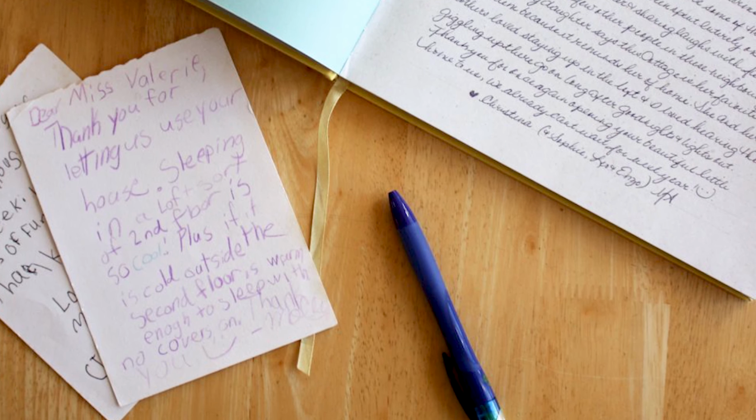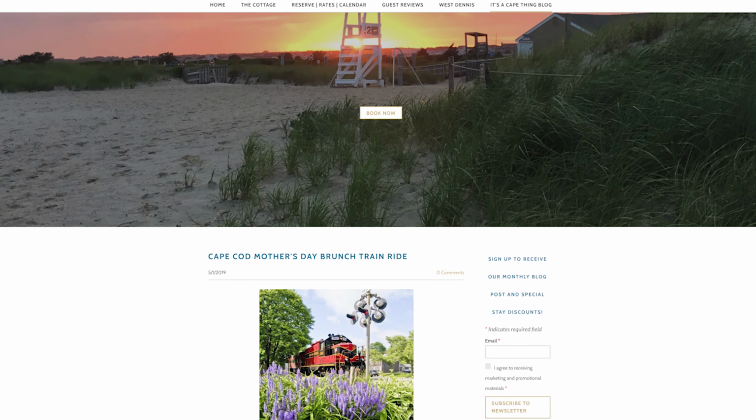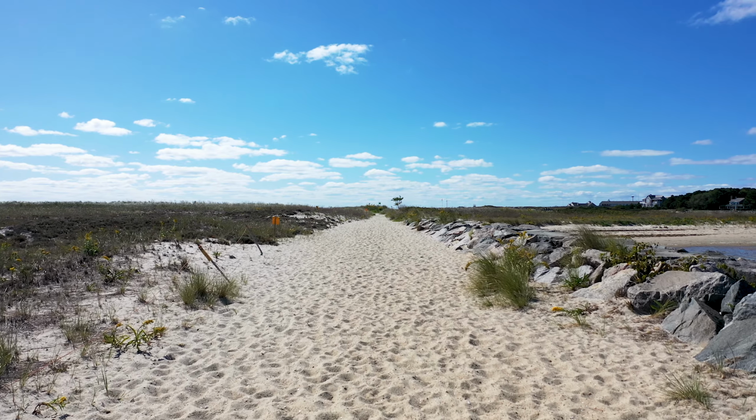The other thing that I do is I have a blog called It's a Cape Thing, which I post once a month on either things about this particular cottage or about the Cape, or funky things about the Cape. Just things that are really sense of place, and that people may not know if they're not from here. So it's kind of the inside tips that I give.